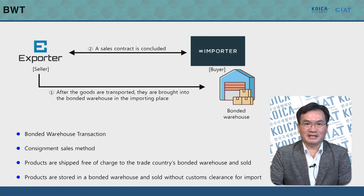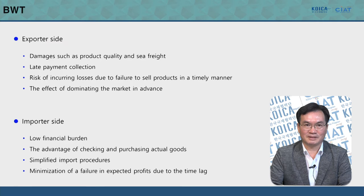This is a sale in which goods are transported free of charge to a bonded warehouse in a trade country through consignment sales and are stored in a bonded warehouse without customs clearance by the importer. I will look at BWT in terms of exporter and importer.